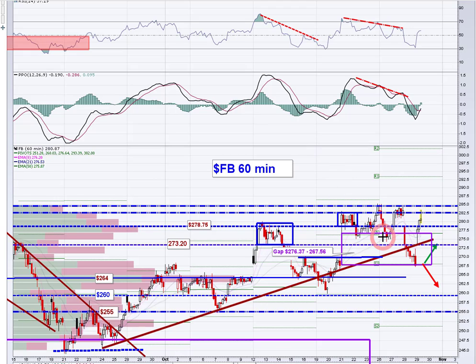Facebook, nice morning. You recall back here was the gap higher on Snap earnings, and then this gap higher is likely attributed to PINS, P-I-N-S, Pinterest, that is up a phenomenal amount this morning. And so this gapped higher and is pushed up towards this 282.50 level, had a reach higher and then has since pulled back there.